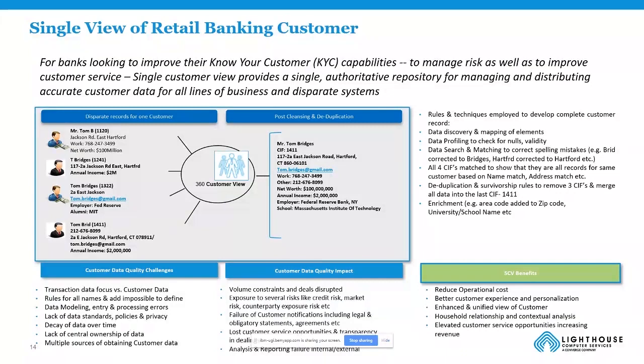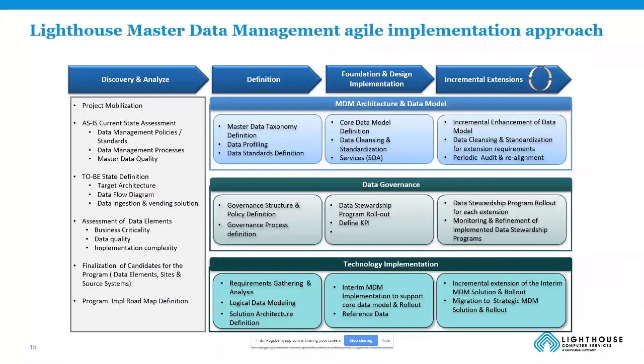In terms of Lighthouse's master data management implementation approach, I'm not going to walk through it all, in consideration of time. I'll just touch upon pieces of this, and obviously have it available to you. But what is the current state of the organization in terms of data quality, in terms of processes? What is the desired state? And this is all happening in the discovery phase, before any kind of actual work is getting done with any kind of products or technology.